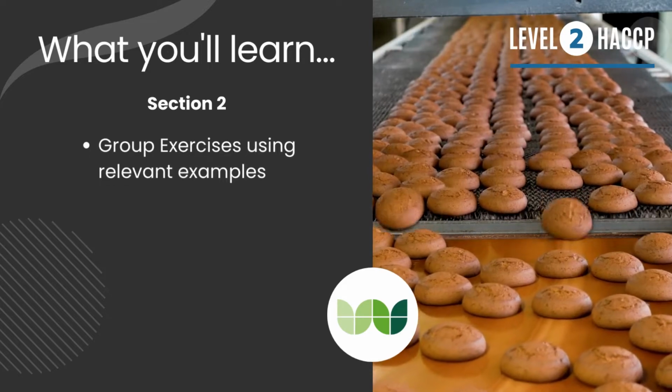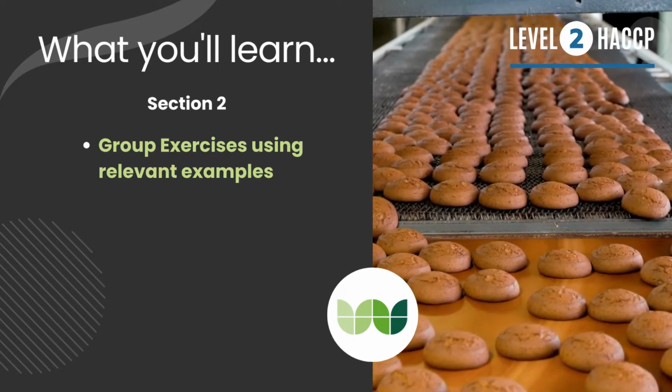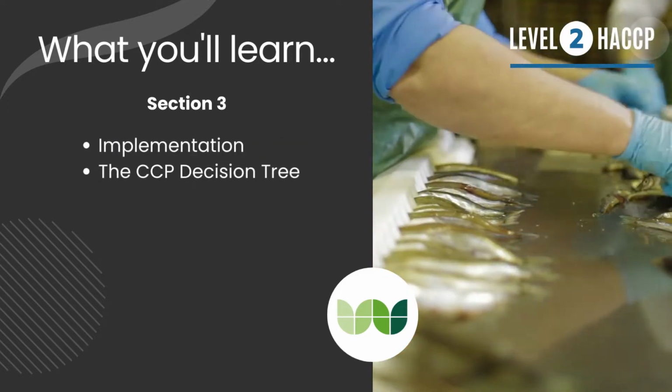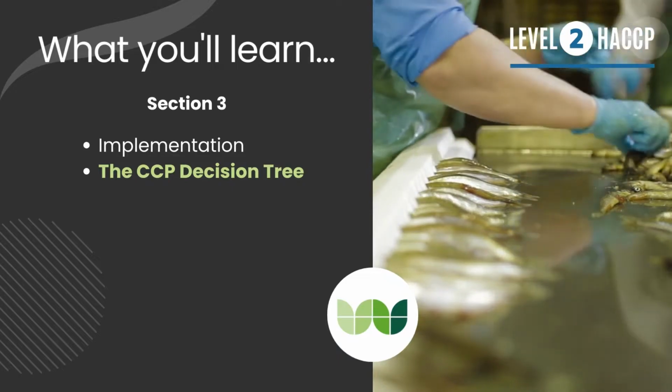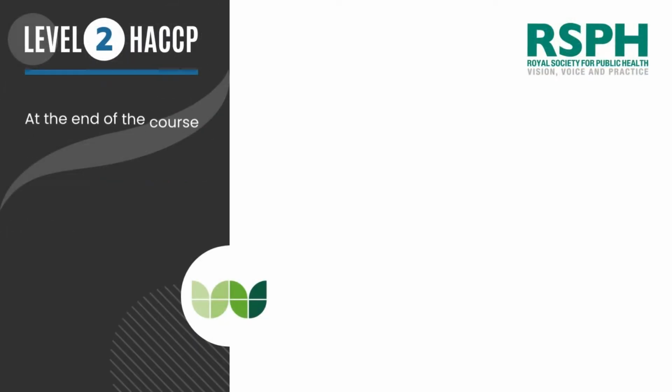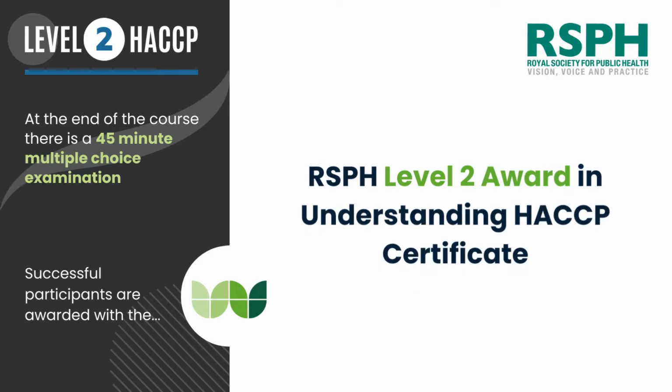In Section 2, there are a selection of group exercises using relevant examples. In Section 3, we cover implementation and cover the CCP decision tree. At the end of the course, there is a 45-minute multiple choice examination. Successful participants are awarded with the RSPH Level 2 Award in Understanding HACCP certificate.